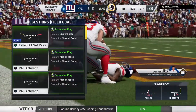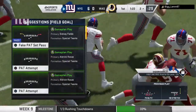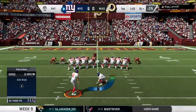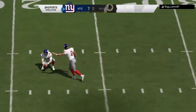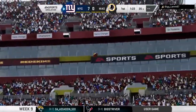Saquon Barkley, his fourth touchdown on the year, as his guys are able to strike first here in this opening quarter. Aldrich Rosas on for the extra point. It's up, it's good, and the Giants have a 7-0 lead. Redskins, nothing.